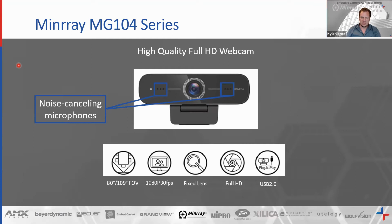Nothing too crazy on this particular webcam. Plug and play, 1080p, 30 frames per second. This is for your basic video calls. This enables you to have an effective video call without having to worry about noise pickup, thanks to the noise canceling microphones, or a very condensed field of view that you move out of.